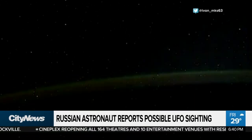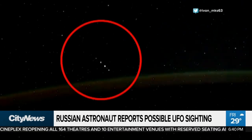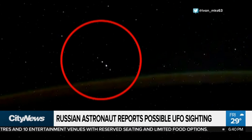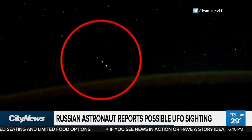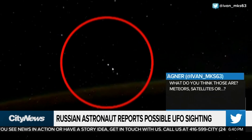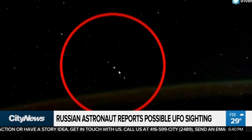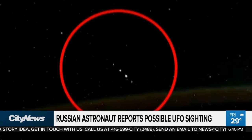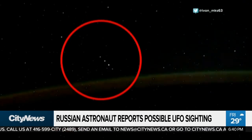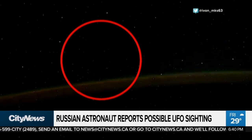Just into the time lapse, there's a few objects that appear. We're going to freeze it for you so you can get a good look at it. 5 objects appear flying alongside each other with the same distance in between them. Ivan Wagner, the cosmonaut in question, tweeted, quote, "What do you think these are? Meteorites, satellites, or..." He suggested they may have been, quote, space guests. Whatever they were obviously arranged in a clear, angled line. The cosmonaut says he sent his video to the authorities in Russia for further evaluation.